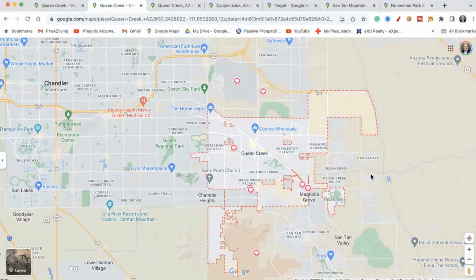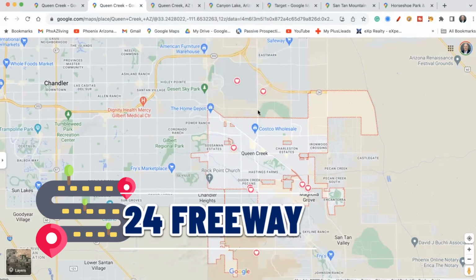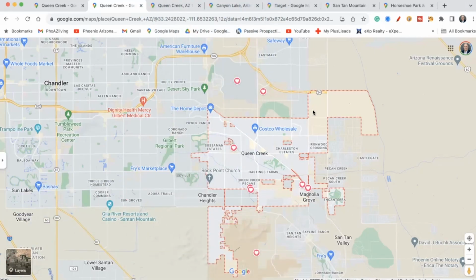I live up in Scottsdale right now, and to get to Queen Creek, it's about a 35-40 minute drive, and it's all freeway, so it's not bad at all. It can take me right down here to the 202. I hop on this 24 freeway, and then it's just a short drive to get to Queen Creek, a couple of miles or so. It's not bad at all.